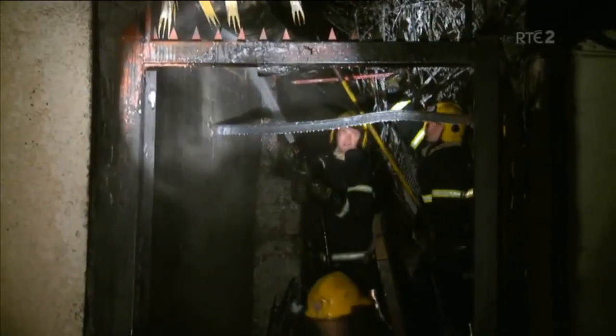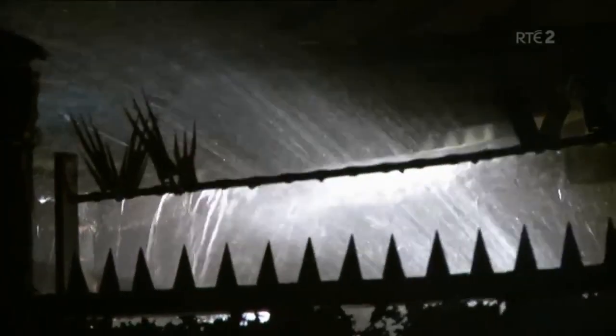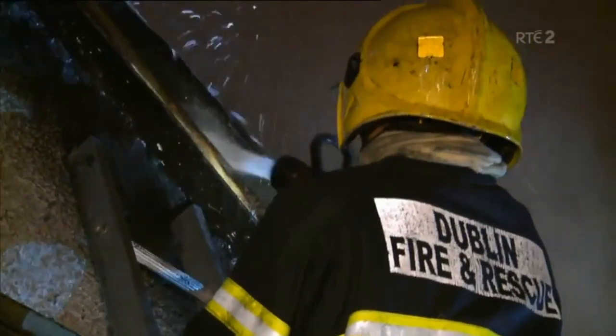With the operation nearing an end, the eaves of the building are sprayed with water to stop the fire from reigniting. It was a tough fire to deal with, but the firefighters have stopped it from spreading to the adjoining houses.